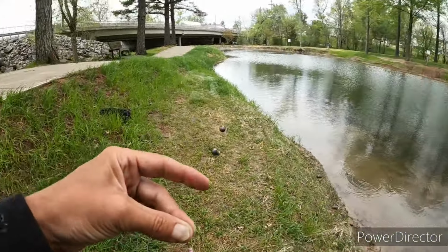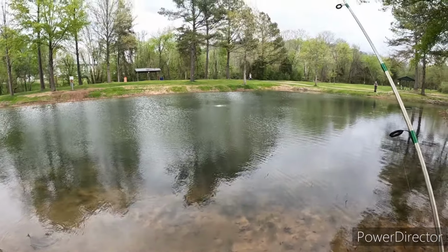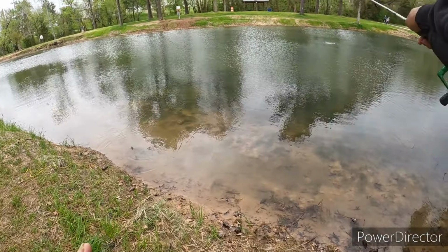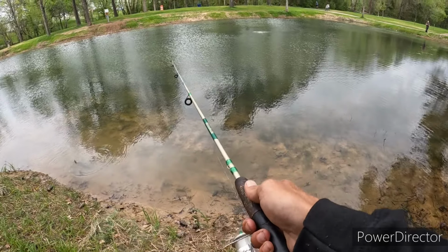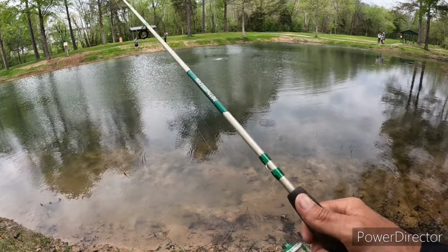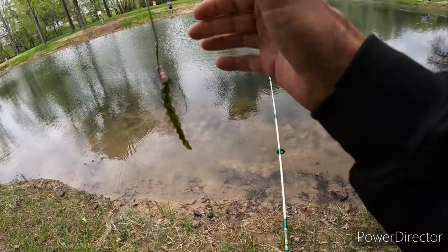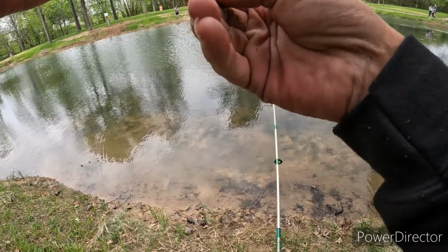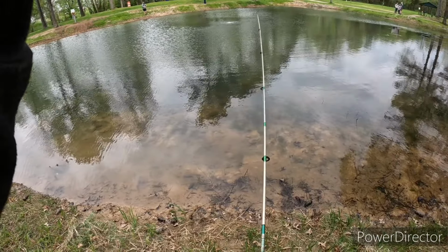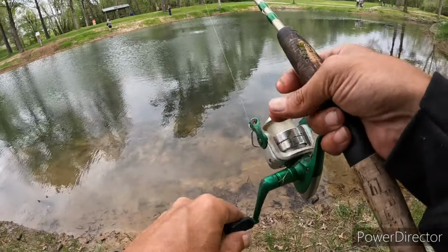I threw it on a trout magnet. Let's see if that does any good. And I put on an extra sinker to get some distance. I think they want something moving anyway. Heck, you can't hardly move anything because of all this moss. I know.